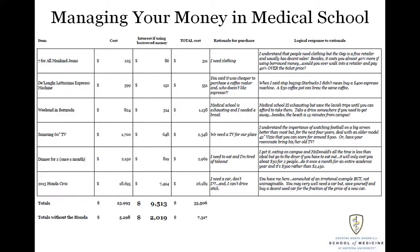The 60-inch Samsung TV, I more than anybody understand the importance of watching a football game on a big screen. But you know what? Deal with an older model for a few years. Get the 42-inch Vizio. You can score it for about $300, which is actually half of the interest that you'll pay on this bigger TV. Better yet, have your roommate bring his or her old TV, bring your old TV, and it'll save you a bunch of money.